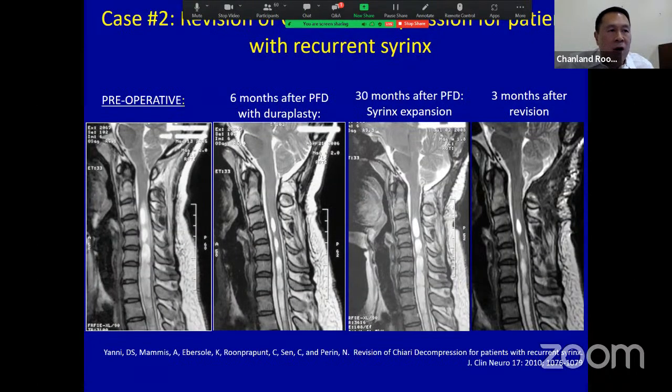Going on to some other cases, this case shows us how a syrinx should not be considered a static entity and that it can, in fact, reaccumulate or recur again in a delayed manner. So the patient had undergone a posterior fossa decompression for this large syrinx, as you could see, and postoperatively, 6 months afterwards, you could see the syrinx had improved.